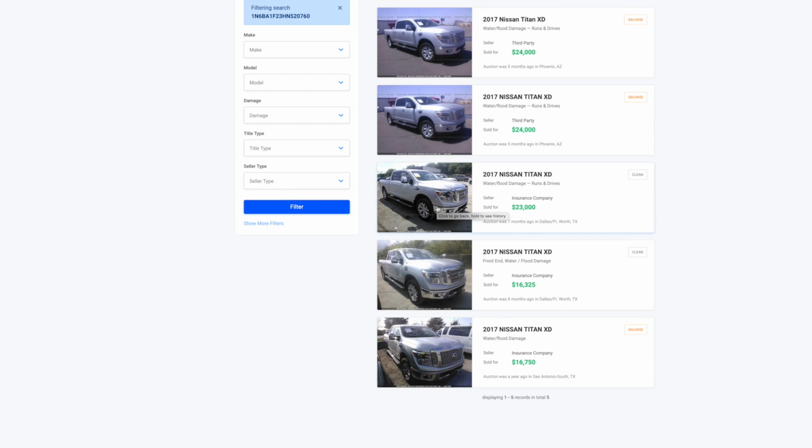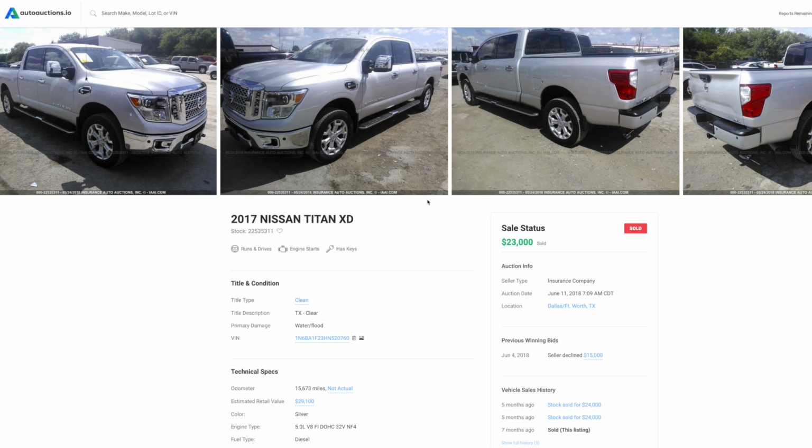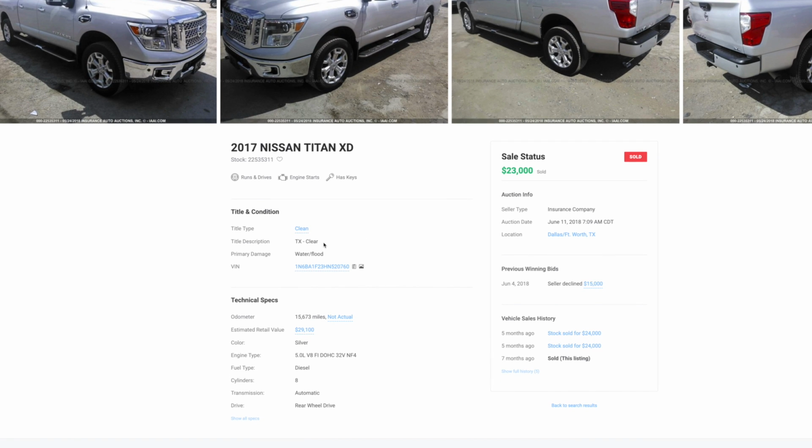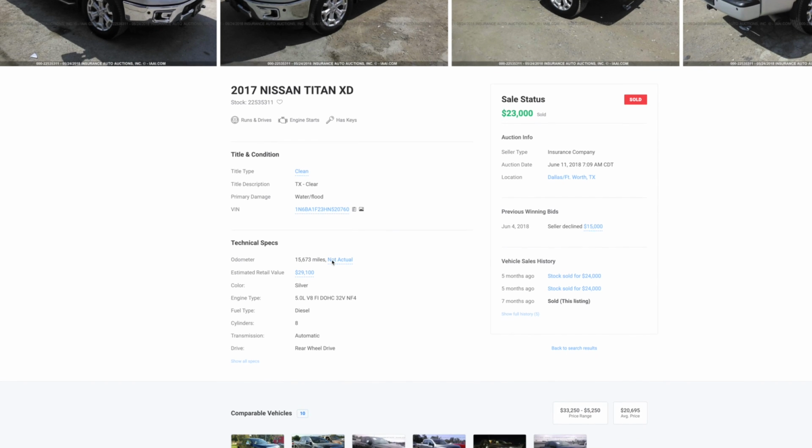It sold for $23,000 in Dallas, Fort Worth. Now it runs and drives. Here we go. Runs, drives, engine starts, has keys, $23,000. Now it says it's a clean Texas clear title. Primary damage, water, flood.